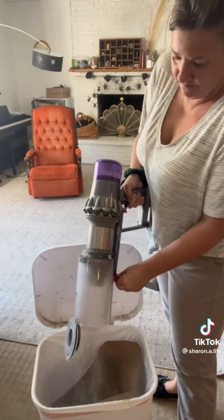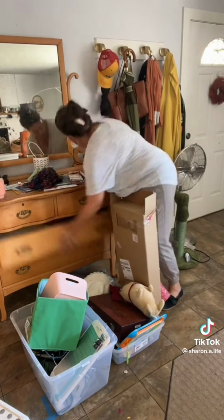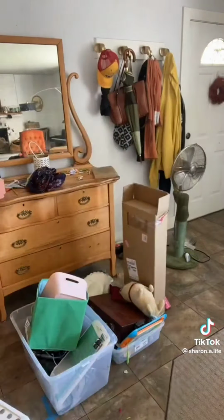Oh my gosh, look at this. Oh, that was all fun with that one room. It's so gross. Yes, I have a $600 vacuum. It's cordless. Is it worth it?